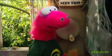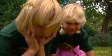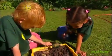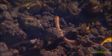Now, see what you can detect about them. Worms live under the ground, and they are very good for your garden. When we're looking at worms, we need to keep our hands wet, as the worms need the water to help them breathe. Worms don't breathe through their mouths like us. They breathe through their skin.